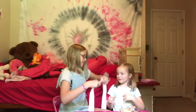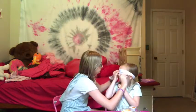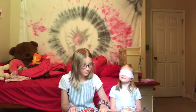Here we go. So, I got the blindfold. So, she's going to do it to me first. I'm so excited because we're going to taste different M&M's. Okay. So, the flavors are white chocolate, milk chocolate, peanut butter, peanut, and caramel. I'm going to give you one of these.